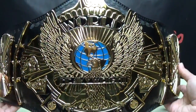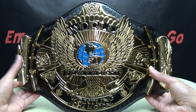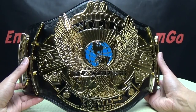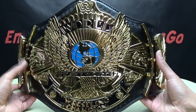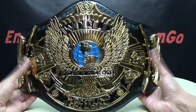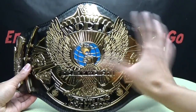Here you have the Winged Eagle, the WWF Championship title, because at the time this was World Wrestling Federation, not World Wrestling Entertainment. So to me, this will always be the World Wrestling Federation Championship. As far as I'm concerned, it's the most iconic belt in wrestling. Right there with the big gold, and I love this design. It's just a very cool belt, and all of the greats had this title.